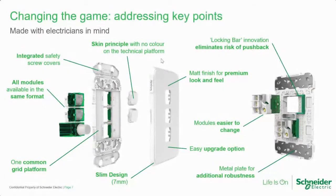The biggest feature on our switches is the locking bar mechanism on the far right here. The locking bar enables the products, the modules, to be removed or replaced easier. It also prevents any pushback of the module into the wall box. We also added a metal plate for robustness at the bottom, so giving it a bit more rigidity and strength. So some of the electricians complained in the past with the S2000 that the product actually warped when you actually mounted the screws on it.